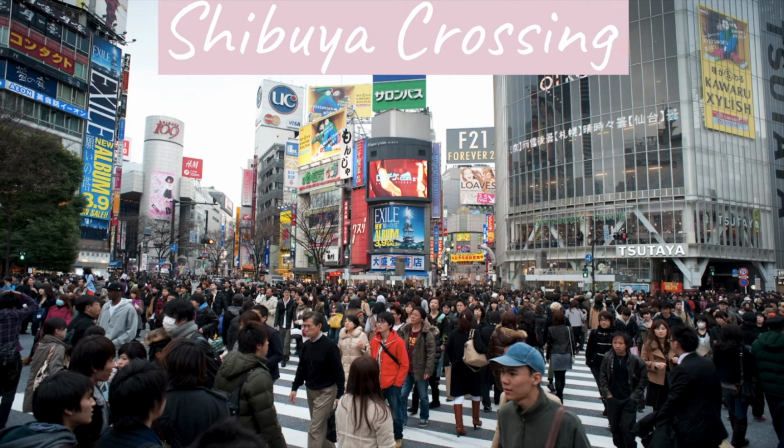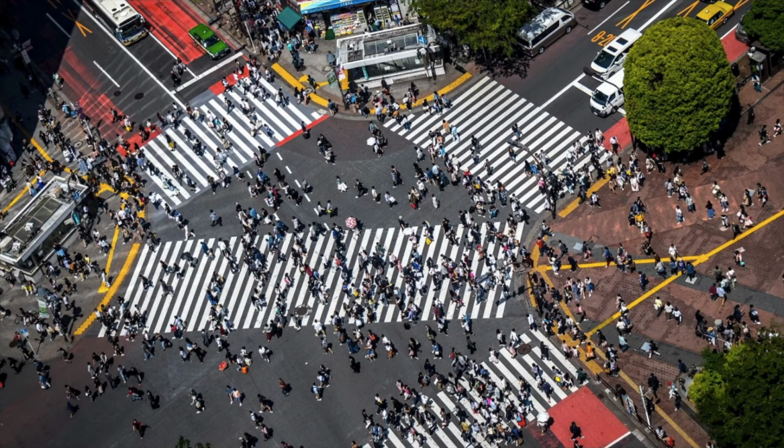And finally, we have Shibuya Crossing. It is the world's single busiest pedestrian crossing with over 250,000 people using it daily and about 2,500 people crossing it at the same time. It has become a symbol for modern Tokyo and is known for the Shibuya Scramble because the lights at the intersection turn red at the same time and pedestrians cross from all directions.